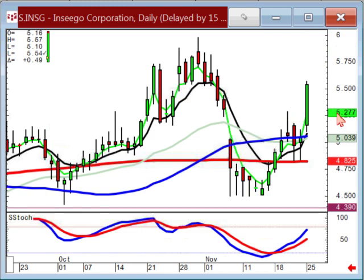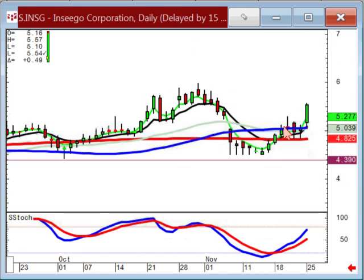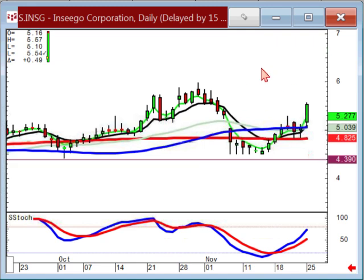INSG, another one that has kind of a, look at all your dojis, look at your support. Now you've got a little J-hook pattern with a kind of a gap up. Where do you think your next target is? Up here. So that's got a decent rate of return. Oh, Bed Bath & yeah, it could be a Best Buy. I see. Go ahead.